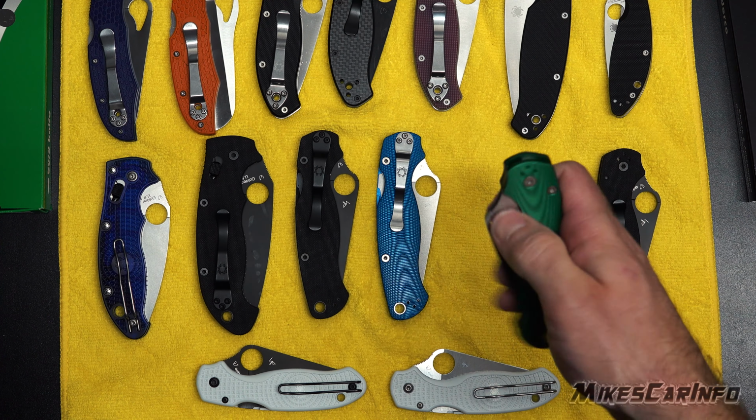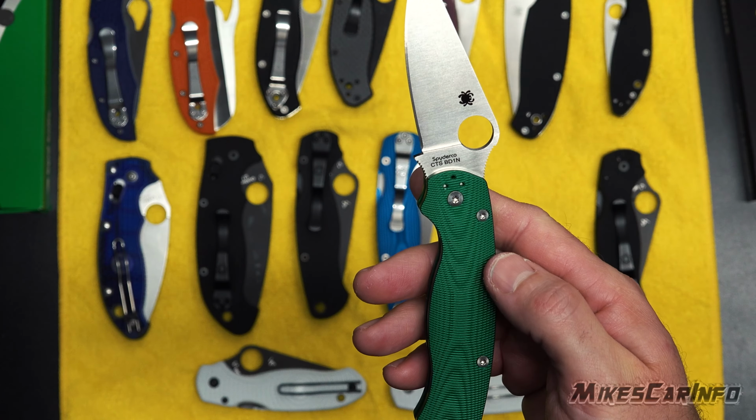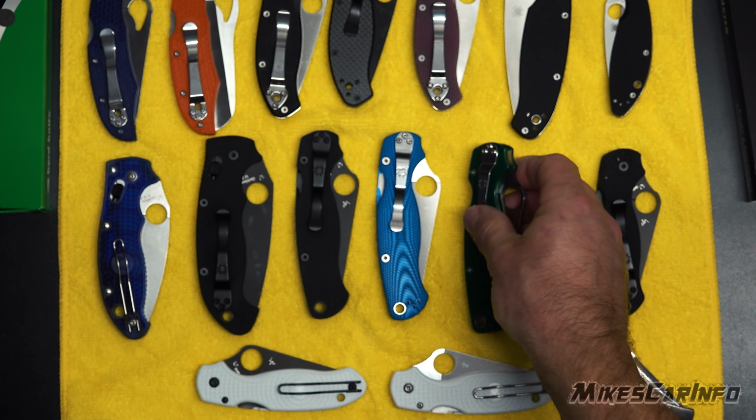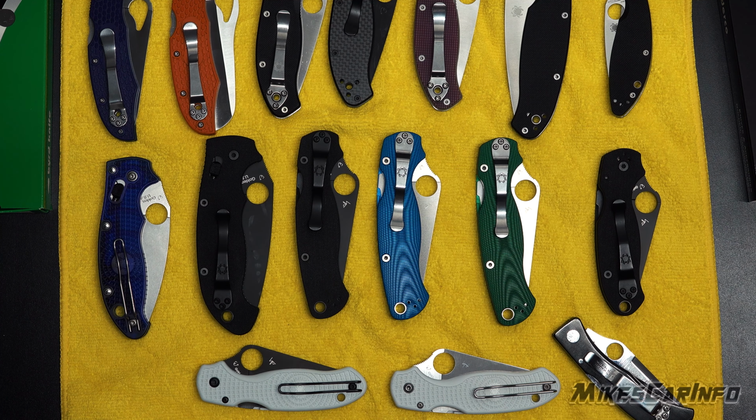And then these have, this is a BD1N. And blade steels are very important to understand. So Blade HQ has a page where it compares different blade steels, because it's not cut and dry. There's no, this is the best blade steel for everybody. It really isn't, because some of them are hard to sharpen. The edge lasts a long time, but you have a hard time sharpening it. Or they're too brittle. They can snap the tip real easy, that kind of stuff. So depending on your needs, look at the blade steel comparison and find the knife that has the blade steel that works for you.